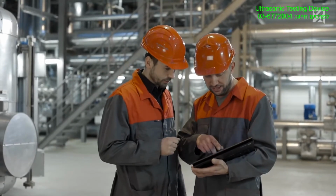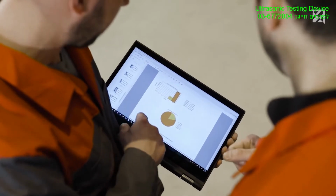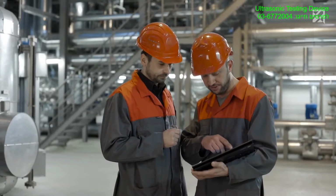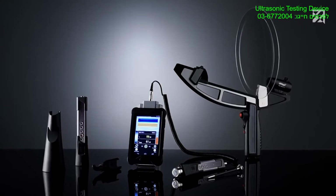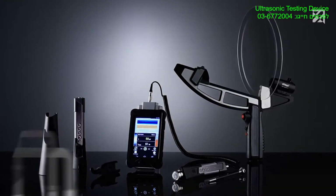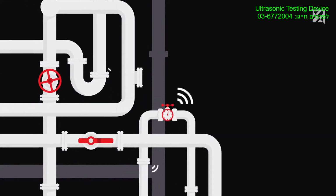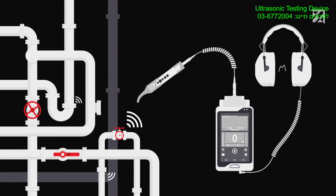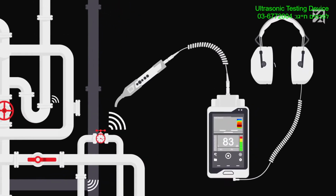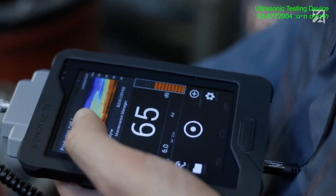The aim of modern maintenance management is to optimize processes, minimize energy costs, and detect problems early. It is for precisely this purpose that Sono-Tek developed the digital ultrasonic testing device Sonophone. Ultrasound is generated during a number of industrial processes, such as in the event of compressed air leakages. These ultrasound signals are not perceptible to humans, but can be made visible and audible thanks to the Sonophone.